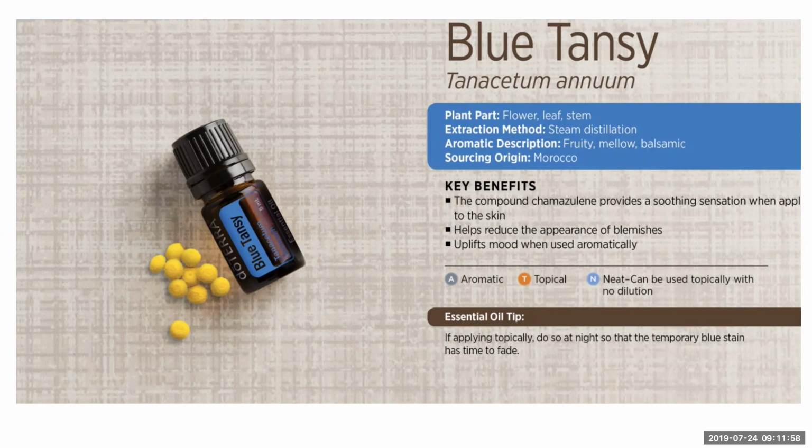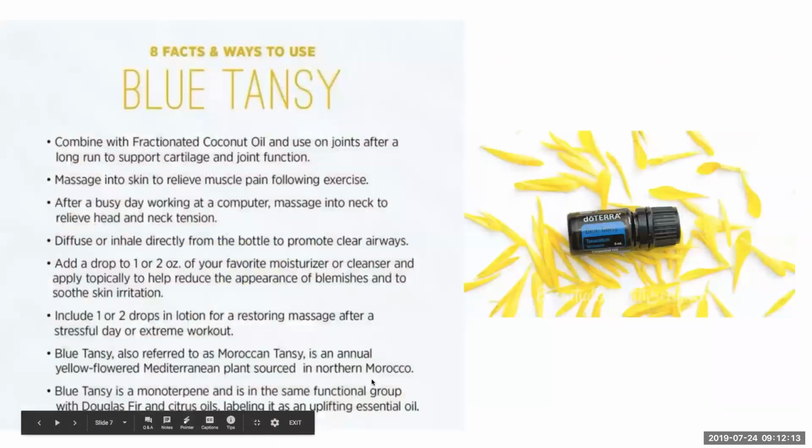Oh, there it says essential oil tip. If applying topically, do so at night so that the temporary blue stain has time to fade. Maybe have really dark sheets. Oh my. So some fun facts and ways to use Blue Tansy.